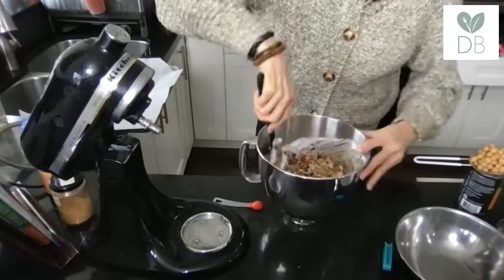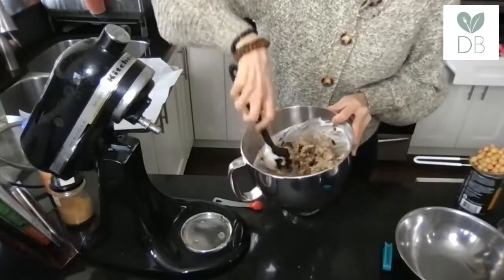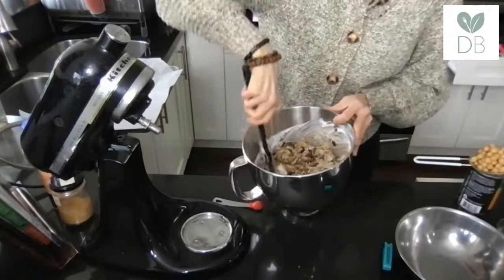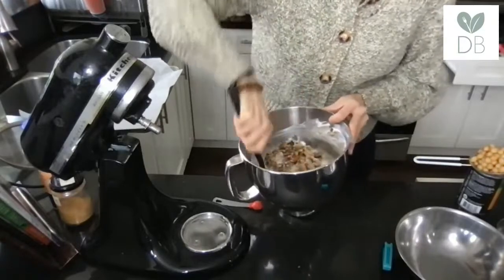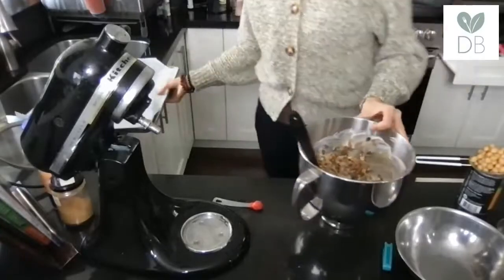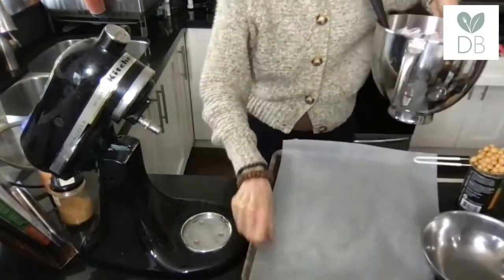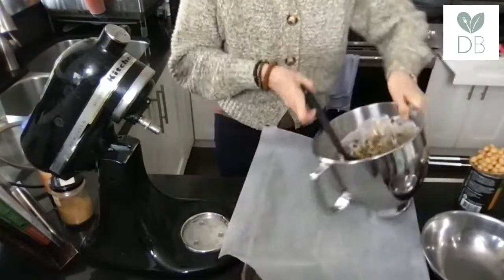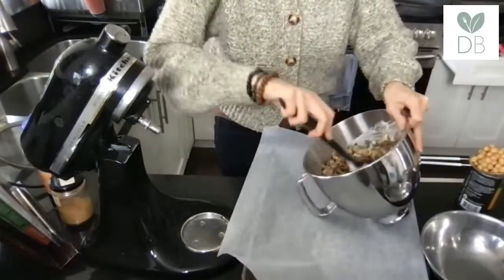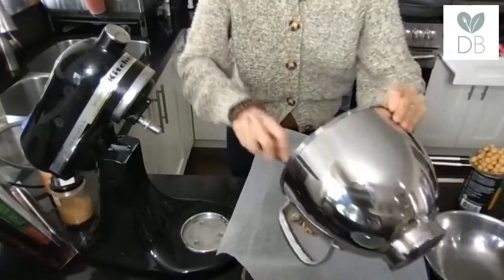So this is what the magic is, that foamy mixture clings to the nuts, to all the little nooks and crannies. And then the sugar clings to it and the seasoning, and it bakes up, and it's just so good. All right, let's get our baking sheet here. And then just transfer that out.